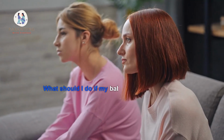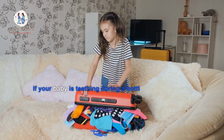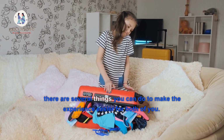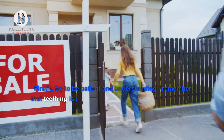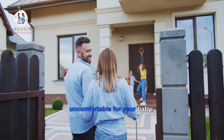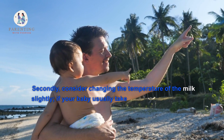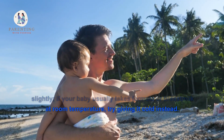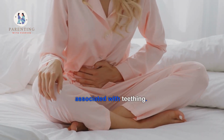3. What should I do if my baby is teething during a bottle feeding session? If your baby is teething during a bottle feeding session, there are several things you can do to make the experience easier for both of you. Firstly, try to be patient and understanding. Remember that teething is a natural part of growing up, and it can be uncomfortable for your baby. Secondly, consider changing the temperature of the milk slightly. If your baby usually takes formula or breast milk at room temperature, try giving it cold instead. The coldness may relieve some of the discomfort associated with teething.